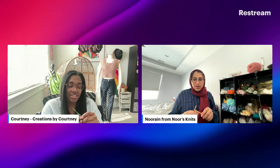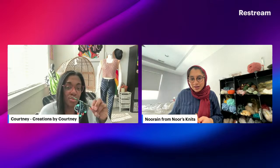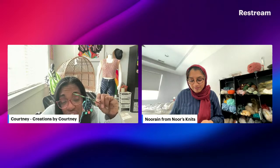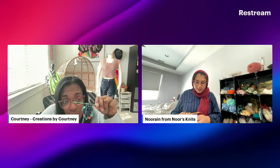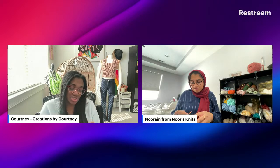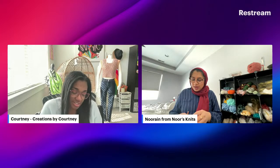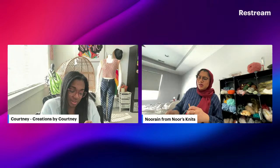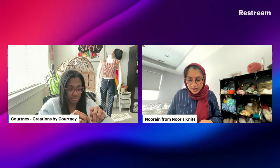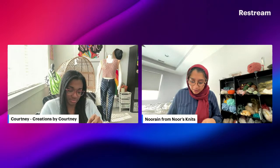Okay, so I guess my burning question for this is if you need to put your project down, do you just leave it like this with all these live loops, or do you work it off until there's one loop so you can have just one stitch marker? Because I did that the other night on the cowl. I just had one loop because I think that's easier, like working it off. But I feel like I'm just doing it wrong anyways.